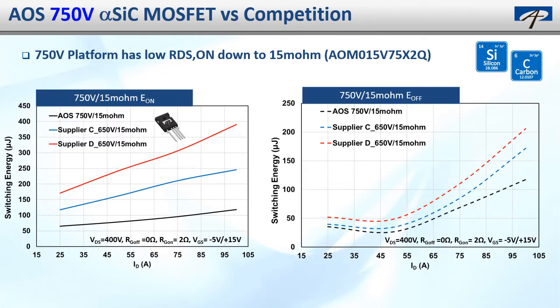The Alpha Silicon Carbide 750 volt platform has a low RDS-on available down to 15 milliohms, and due to the advanced design and small die size, excellent switching behavior. Comparing with some similar RDS-on silicon carbide MOSFETs, we see that in the same system, these alpha silicon carbide MOSFETs can have almost 2 times lower losses when comparing the turn-on and turn-off energies as seen below.